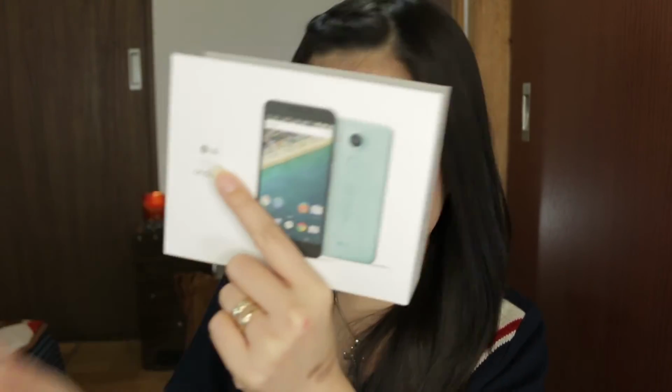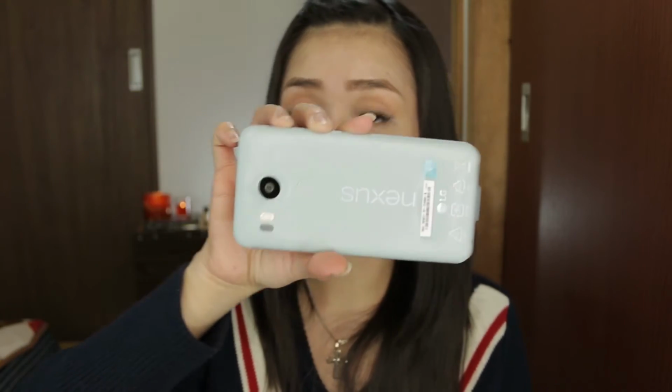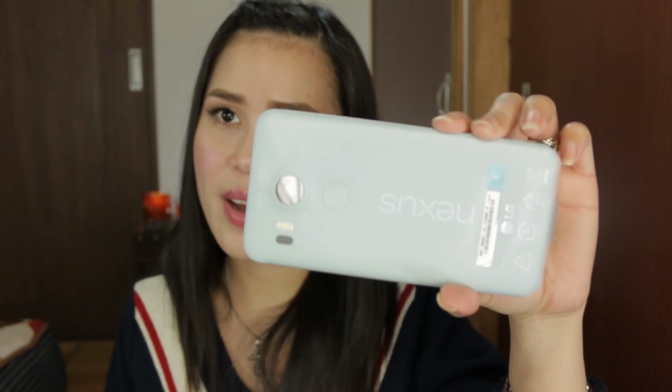It's the new Nexus 5X. It's from LG. So this is how it looks like. It's so pretty. I got the color ice. It has 3 color variations: carbon, white, and ice. I got the one in ice, and it's so amazing. I think Nexus 5X was just released last year, sometime around October. It's pretty new actually, and I'm so excited.